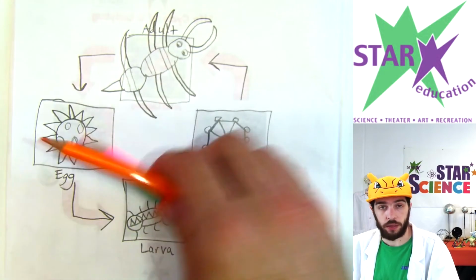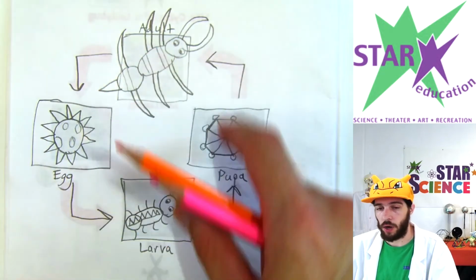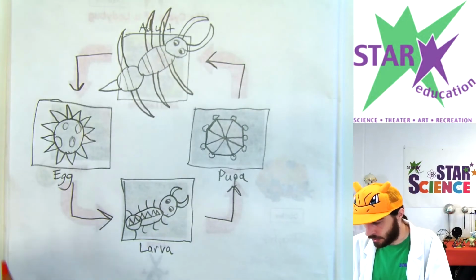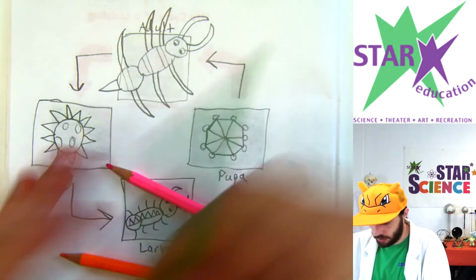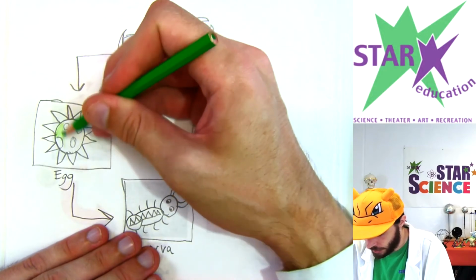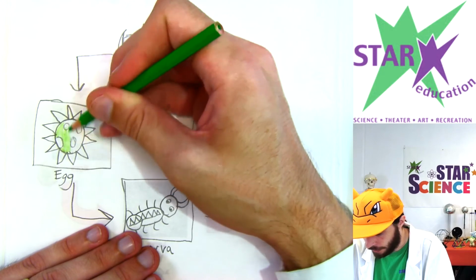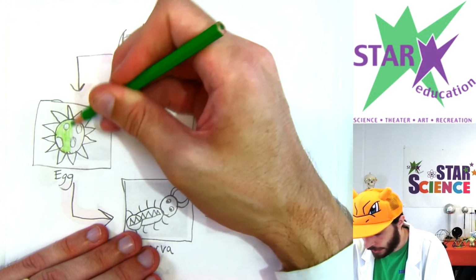So you know that this is part of one life cycle. These are all in one life cycle. Okay? So let's see. It's time to color. And again, you don't have to use colored pencils. I like colored pencils a lot. But you could use markers, crayons.